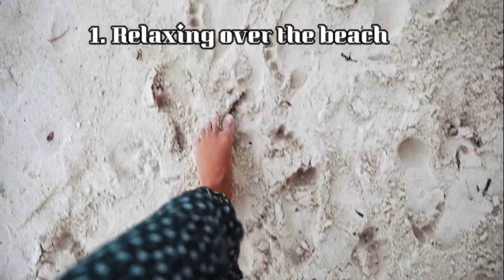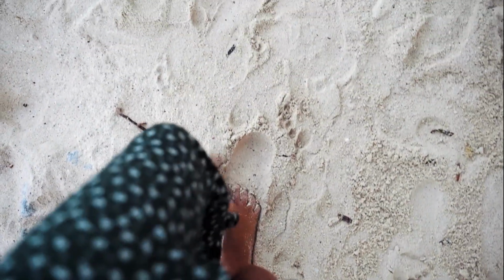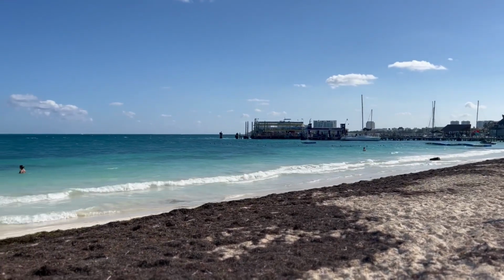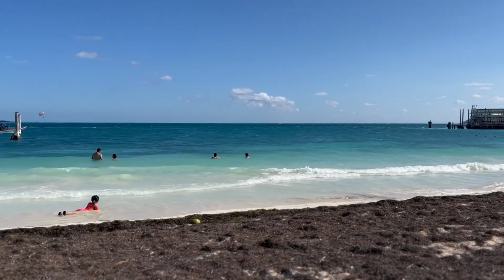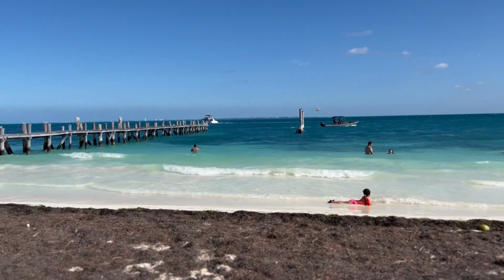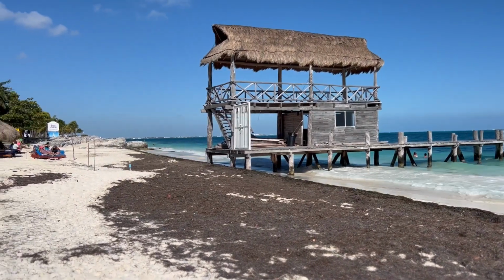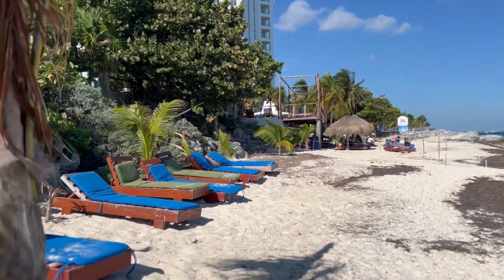So the first and most important thing we did here is relax on these beautiful beaches. The sand here is really soft and white. The other thing you can see here is this black thing over the sand, which is nothing but seaweed, due to the heavy rain we had last night. So it's a perfect place for a sun bath and, most importantly, vitamin D.